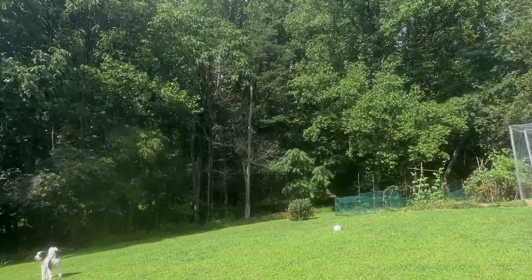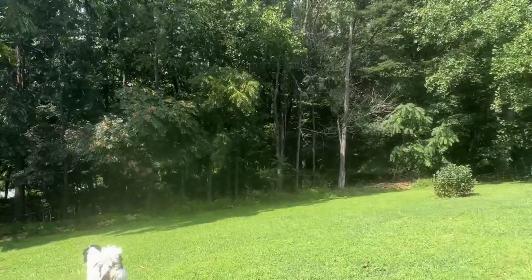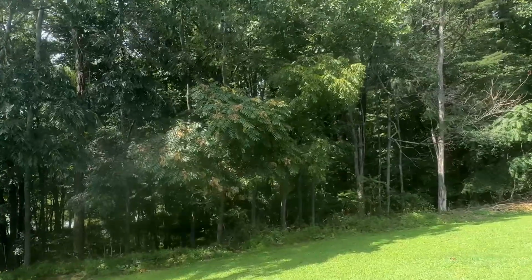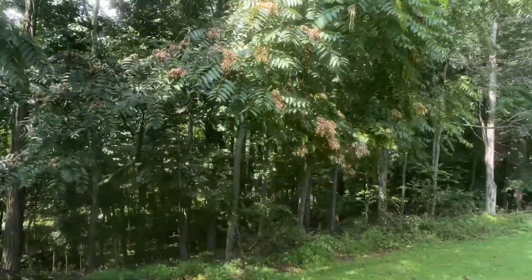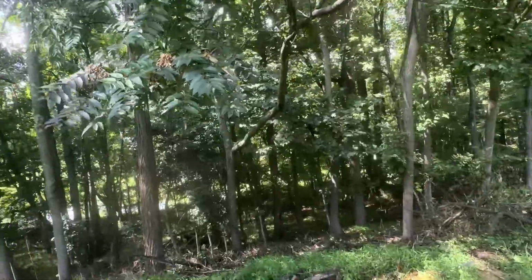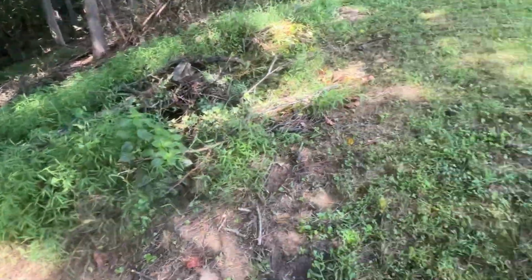So last year I tried to get rid of as many of the Tree of Heaven saplings as I could, which are the preferred host of the spotted lanternfly. Both the Tree of Heaven and the spotted lanternfly are invasive species here in Maryland. Specifically, the Tree of Heaven releases a toxin into the ground that makes it difficult for other plants to grow.